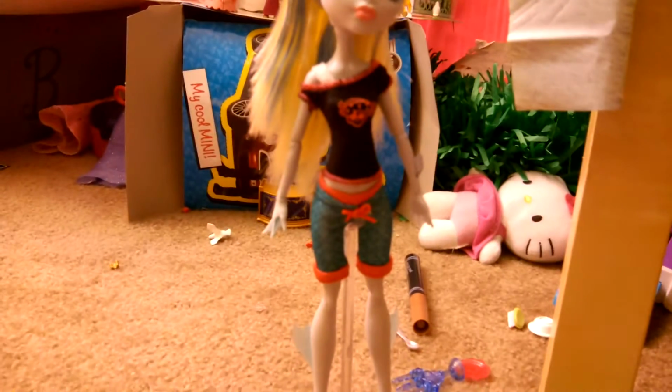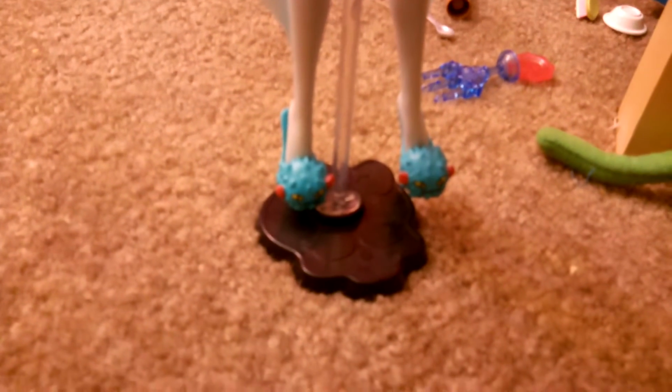Hey guys, this is Barbie Craft here. I'm going to be showing you a Monster High doll I just got. It is my third one, and here we go. This is Laguna Blue, dead tired. She has little fluffy monster slippers. She came with a seaweed hot cocoa, but I just left it somewhere else.